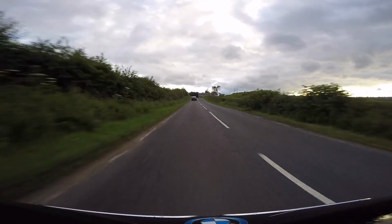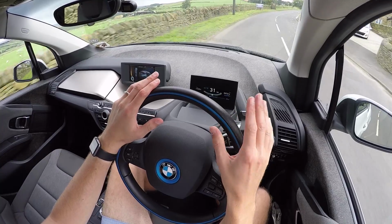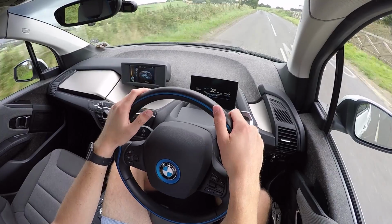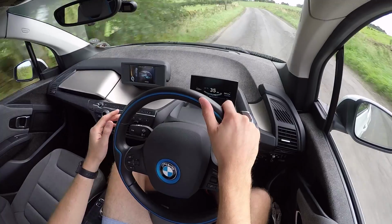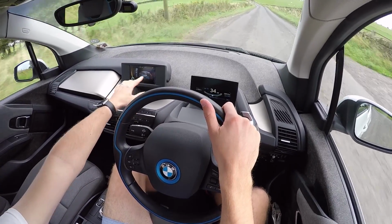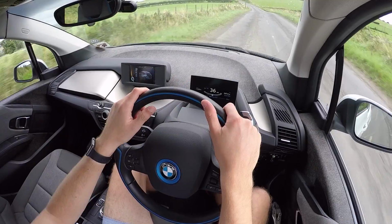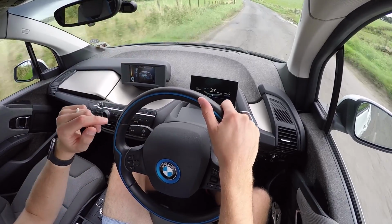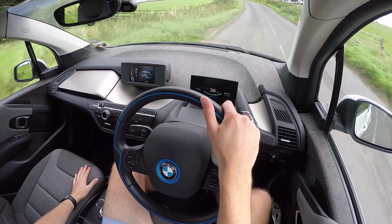So what's the spec of this i3? Well, this is pretty much a completely standard i3, poverty spec if you like. It has very few optional extras on it, pretty much all standard equipment inside. So bog standard business nav unit up here rather than the pro nav unit, which has got a much larger screen and a few extra bits and bobs. There's no park assist on this car, there's no adaptive cruise control, no LED lights, completely standard interior.